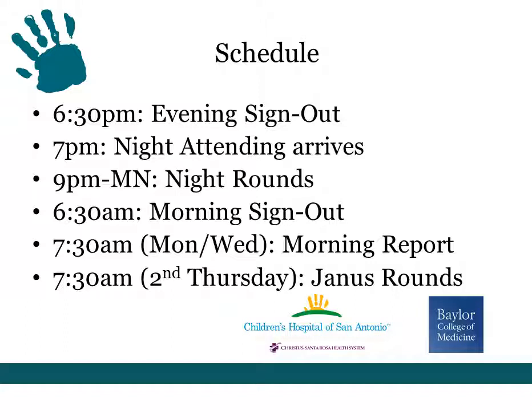Morning sign-out will occur at 6:30 in the morning directly to the daytime residents. Most days, you will leave right after morning checkout. However, on Mondays and Wednesdays, there will be morning report at 7:30 a.m., after which you are dismissed. The night team should also plan on attending Janus rounds when these occur.